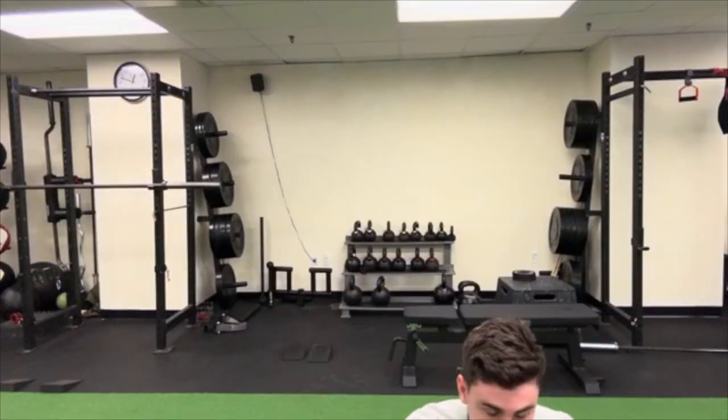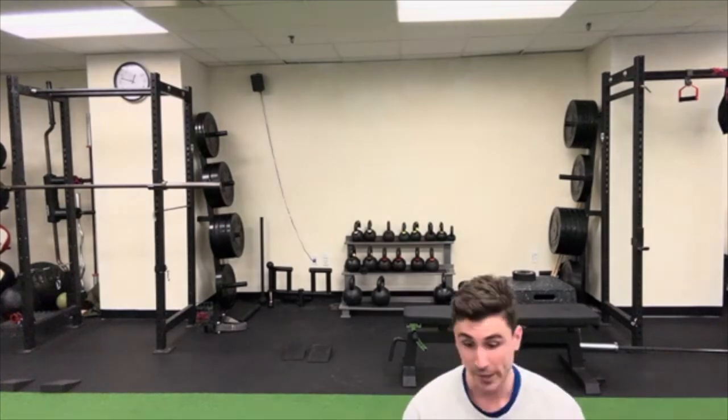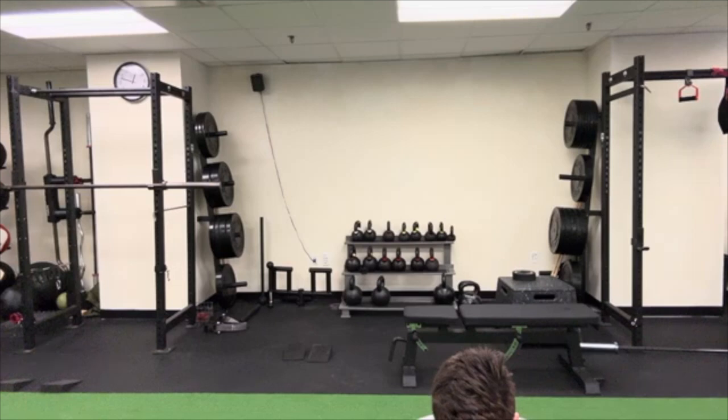So this one puts very little stress on the knee. I'm not bending my knee that much. I'm training my glutes and my hamstrings, but because I'm leaning forward a lot, that does put more stress on your back, okay?